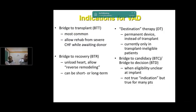Now, regarding the indications, when we started, it was actually for bridge to recovery. Later on, it was extended from recovery to transplant. And now, as the requirement has arisen, we are thinking of destination therapy. The fourth term is bridge to candidacy. That is, we allow for the heart transplant, but the vital organs are still deficient, so we allow them to recover and then put the candidate up for transplant. So these are the 4 main indications we can see.